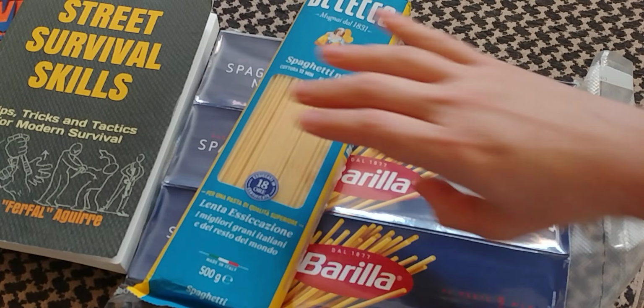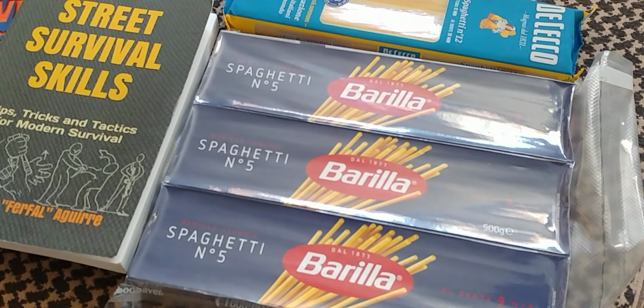Anyway, guys, learn and inform yourself. Learn to read the labels. Be prepared, and knowledge is a big part of preparedness.